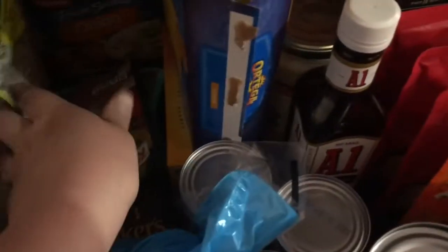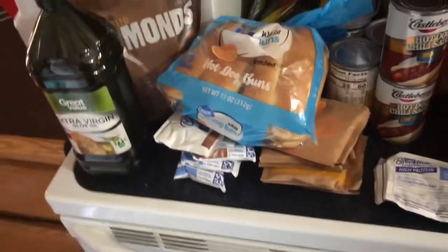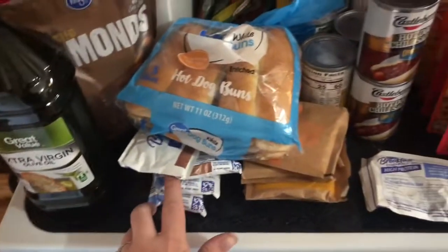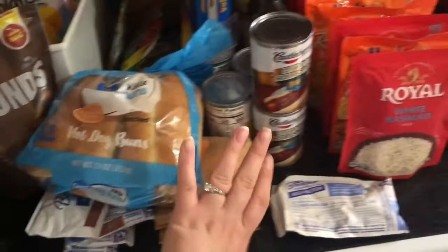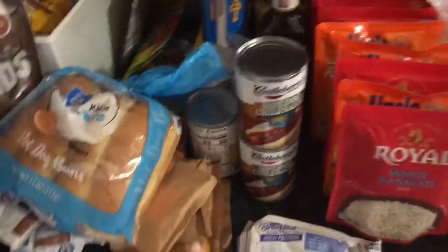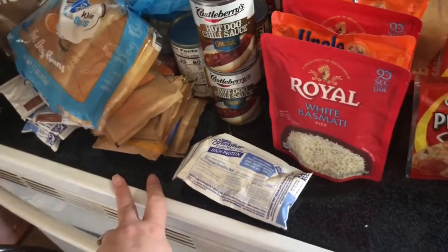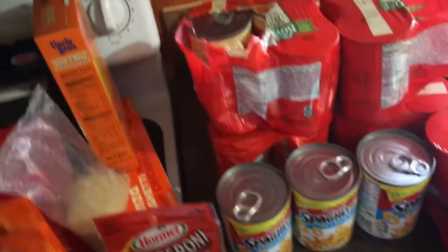Just some recipe stuff, taco seasoning, snacks for school, and then some of the essentials. This is breakfast essentials. I get this with the high protein so that maybe my kid will gain some weight, and some oatmeal. The boys haven't really touched this lately, but I'll probably eat it. And pepperoni for pizzas. We do homemade pizza every now and again.